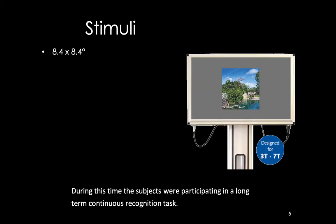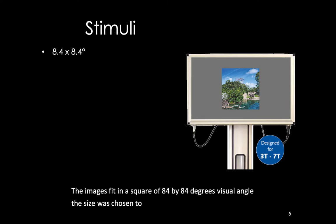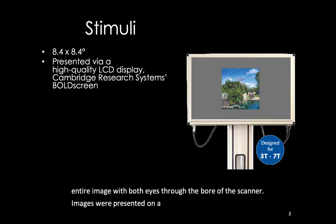The images fit in a square of 8.4 by 8.4 degrees visual angle. The size was chosen to ensure participants could see the entire image with both eyes through the bore of the scanner. Images were presented on a Cambridge Research Systems BOLDscreen.